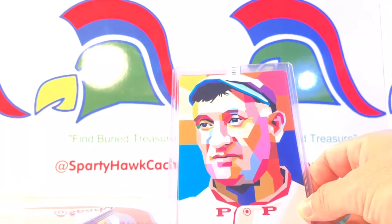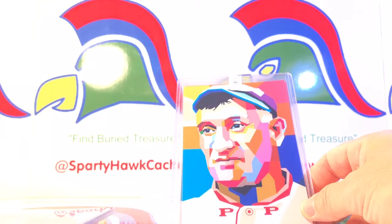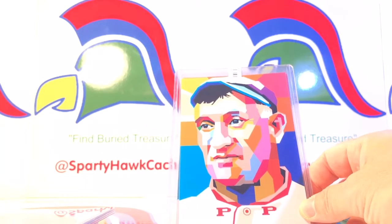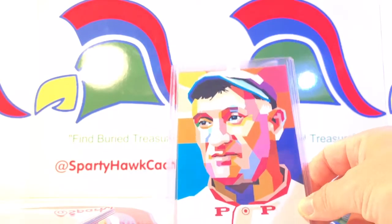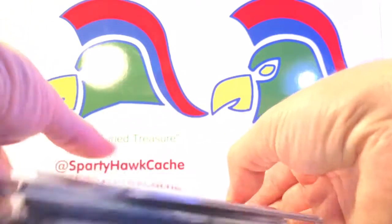The Holy Grail T206. Honus is the man. This is an older Honus, obviously not the younger Honus that we see on the T206 there, but I'm kind of infatuated with Wagner now as well. So these are nice prints also. So those are the prints we picked up.